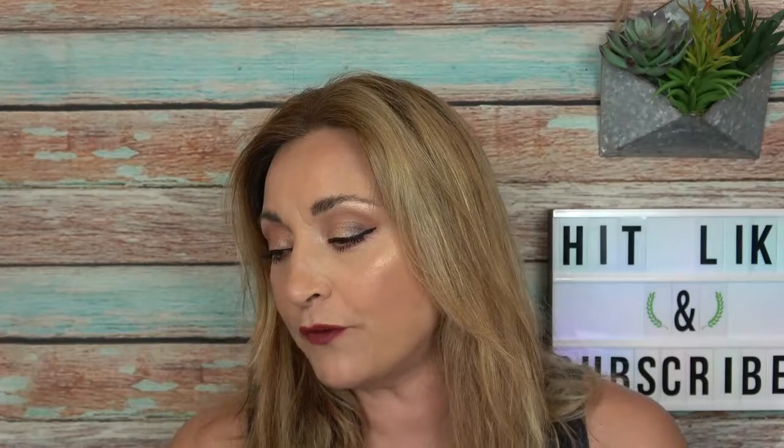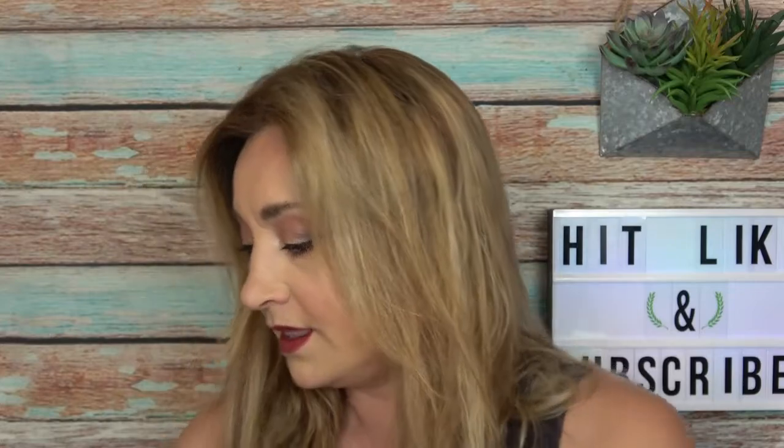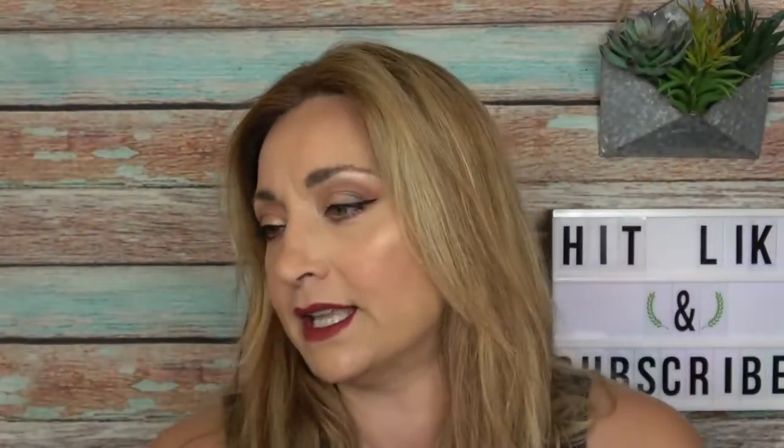So for those of you that don't know, Ipsy has 3 different tiers. This is the Glam Bag Plus, which is $25 a month, and you get 5 full-size products. Okay, so let's get right into the box. This month's theme is Take a Break. These used to have some information on the products as well as the prices. They don't do that anymore, so it's just a little pamphlet telling you to get a pedicure and drink it up. So then there's that.